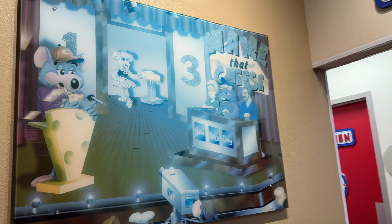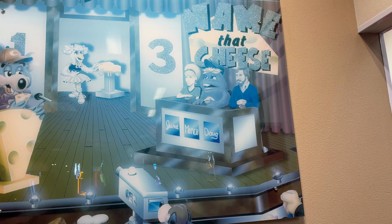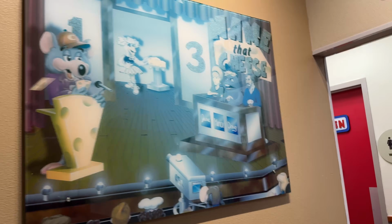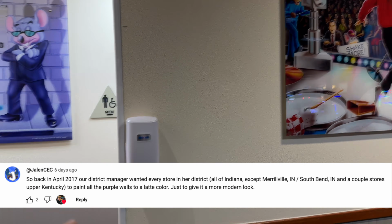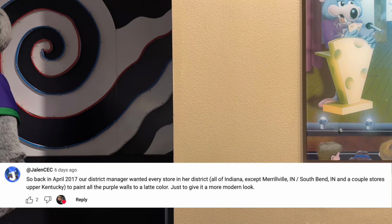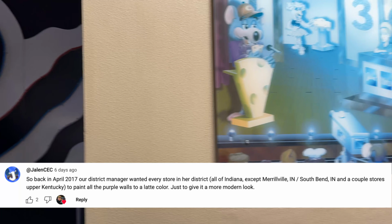So right over here they have the Name That Cheese piece, and I was wondering why it was very sun faded because it's kind of far away from the windows, as I'll show, but it might have been in a different spot previously. Now, just like Muncie, Kokomo is a Phase 3-4 mix store, so it has art from the 90s and 2000s. However, they have these unique tan walls like Muncie had, which according to Jalen CEC, was a district decision by the district manager, so thank you, Jalen, for pointing that out.